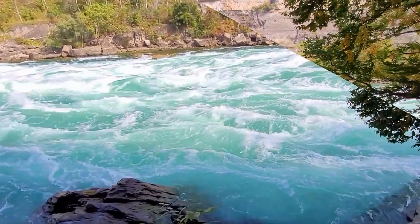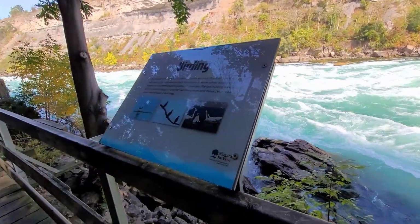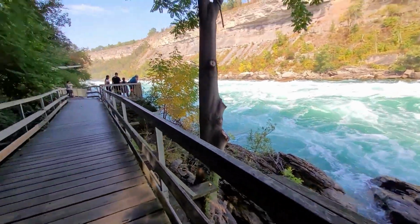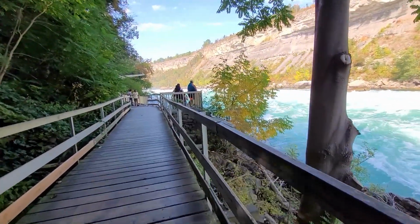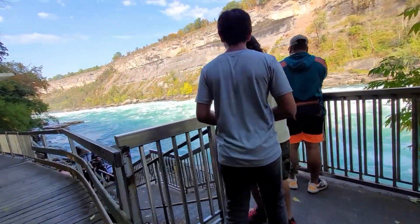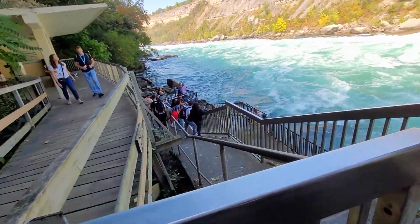It is not too long, it is only a quarter-mile boardwalk which is very breathtaking. Always you can visit for the calm, serene atmosphere over here. Only you will hear the sound of these rapids.